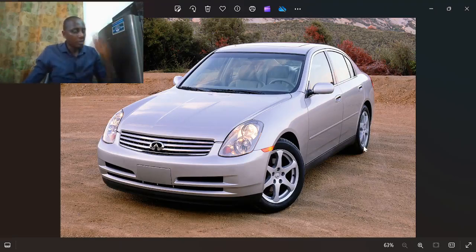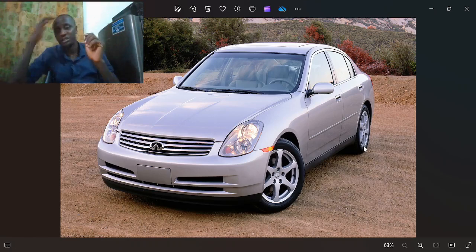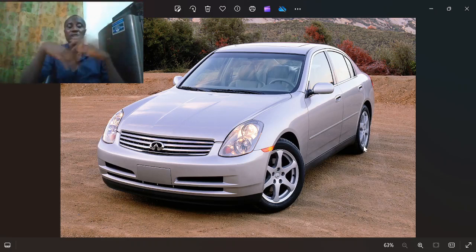Okay, so in this video, we are going to be looking at the Infiniti G35 and G37. Someone sent me these two cars to give my own opinion. I won't call it a review, just something to share with other people.